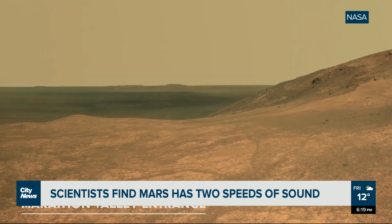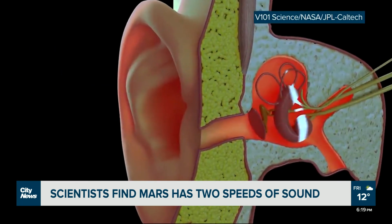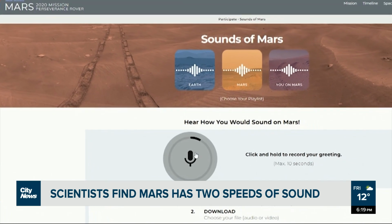Compared to the surface of Earth, sound waves on Mars tend to travel slower, and higher pitched noises tend to get absorbed. So not only would you have to be closer to the source of a sound to hear it, what you did hear would sound pretty muffled. There's actually a tool on NASA's website that lets you play around with this.